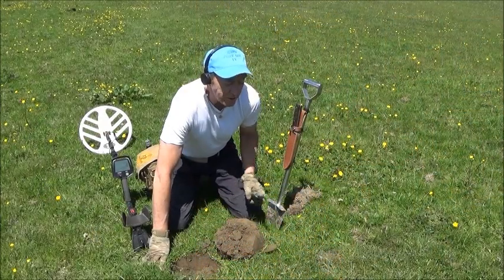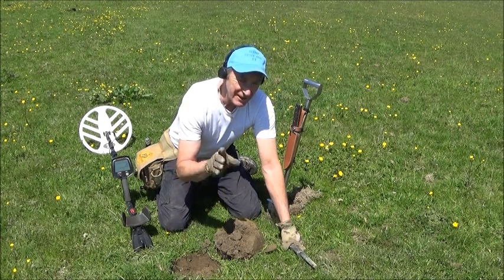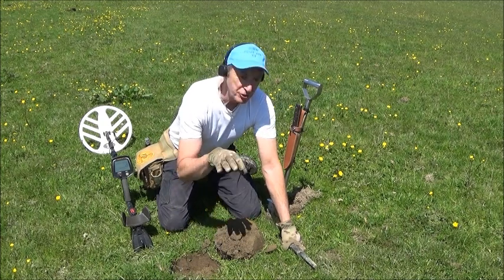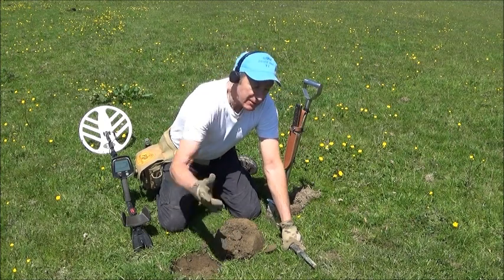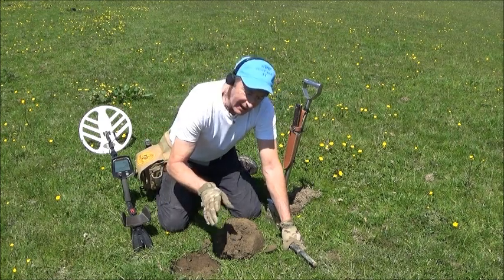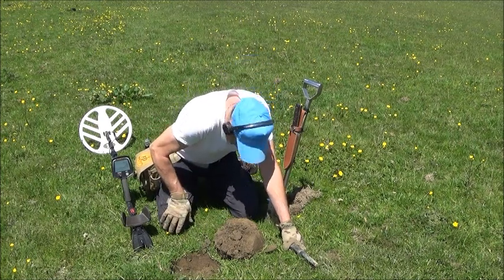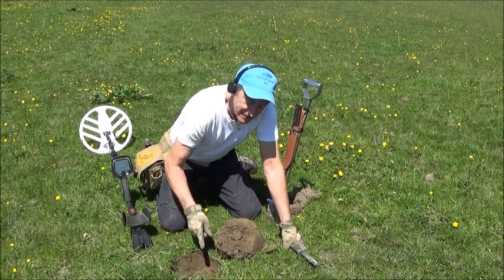Right, boys and girls, well, it has to be said that this field is very clean as regards unwanted finds. So I'm quite happy about that. Anyway, back to the hole. We have a stick. I'll try that one again. We've got a target down here.